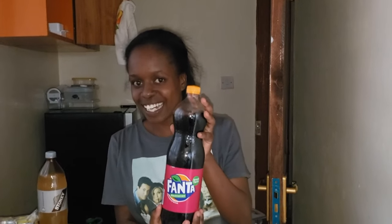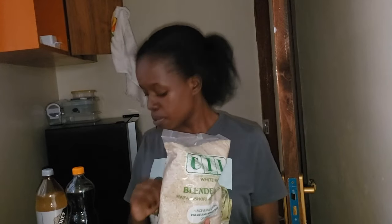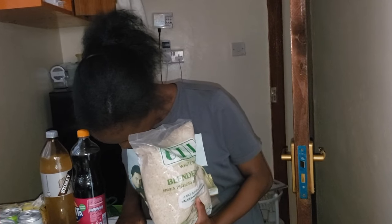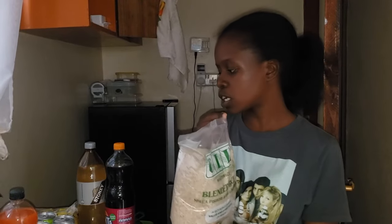Anyway, another drink we got is Fanta. So he took Stoney, and I took black currant, because we also have 2 liters of passion in the fridge. So I said black currant. So the other thing we got is coconut cream. This one was going for 200 and something, 270 something, I can't remember. So we bought rice, which was 300 and something, 395 or something. So we took this rice.